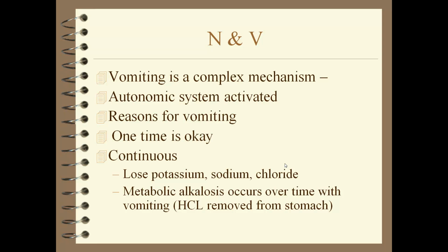Say it's not working, I don't like it, something's going on, it's a sign of maybe something else that is happening. A few times now and then is okay. It's when patients have protracted nausea and vomiting that is a problem. They can become dehydrated. They're going to be losing electrolytes. So over a long period of time, doesn't take that long, you're losing your potassium, sodium chloride.